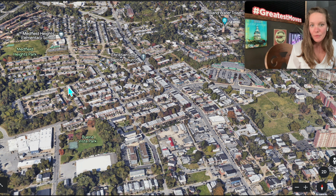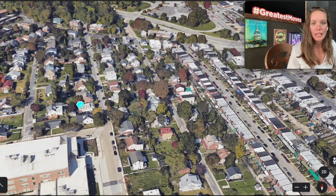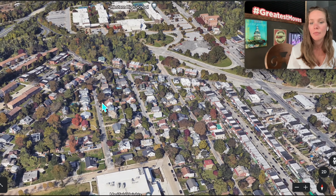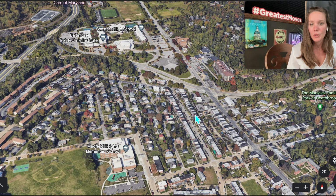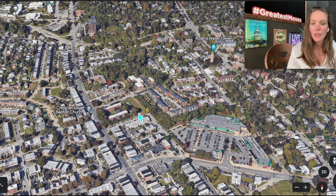Medfield right here is fantastic. There are some really cute houses in here that offer you all the same amenities as being in Hampden, but even a little bit more space. A lot of those are duplexes, and there are a few single family homes as well. So that's a really great neighborhood to check out if you're looking to get into Hampden.